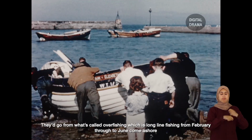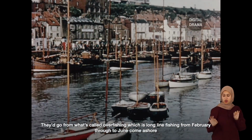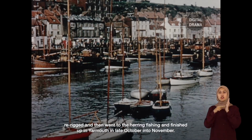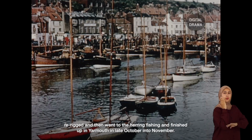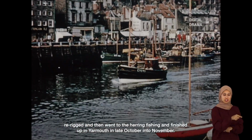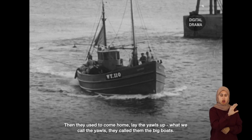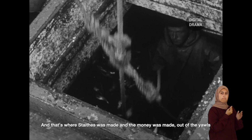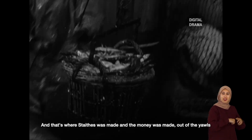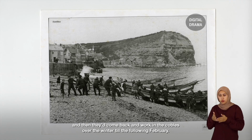Go from overfishing, which is long line fishing, from February through to June, came ashore, re-rigged, and then went to the herring fishing and finished up in Yarmouth in late October into November. Then they used to come home, lay the yolls up, what we call the yolls, they call them the big boats, and that's where Staithes was made, the money was made out of the yolls. And then come back and work in the cobbles over the winter till the following February.